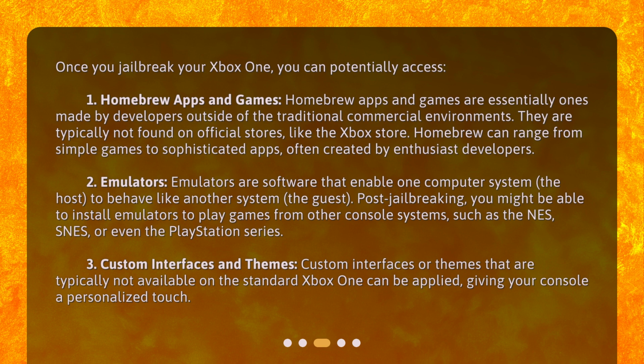2. Emulators. Emulators are software that enable one computer system, the host, to behave like another system, the guest. Post-jailbreaking, you might be able to install emulators to play games from other console systems, such as the NES, SNES, or even the PlayStation series. 3. Custom interfaces and themes. Custom interfaces or themes that are typically not available on the standard Xbox One can be applied, giving your console a personalized touch.